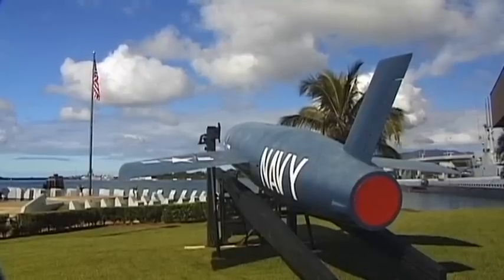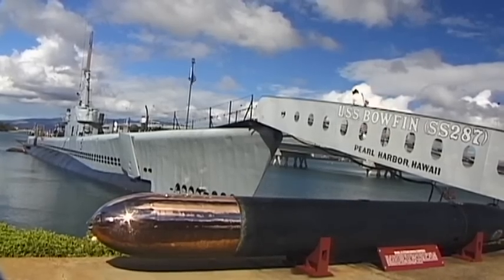The adjoining Submarine Museum features submarines and marine ordnance.